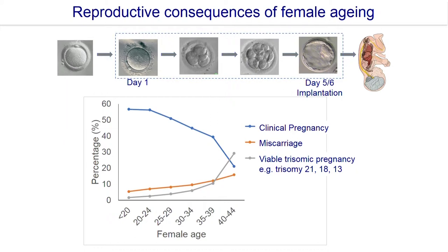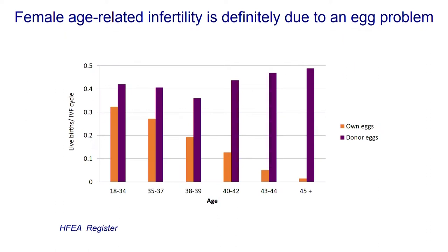Okay. So the clinical pregnancy goes down from about the mid-30s onwards. The clinical pregnancy declines dramatically. And then that's accompanied by an increase in trisomy. So those pregnancies that are viable, you have a dramatic increase in trisomy. And the miscarriage rate also increases from mid-30s. So the message is things are going terribly wrong from the mid-30s onwards.